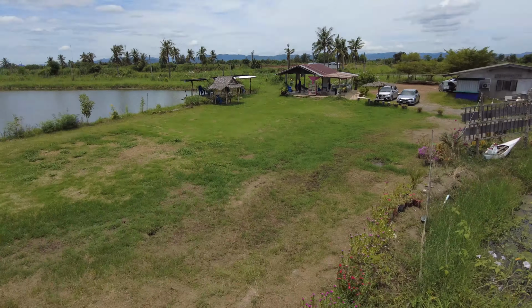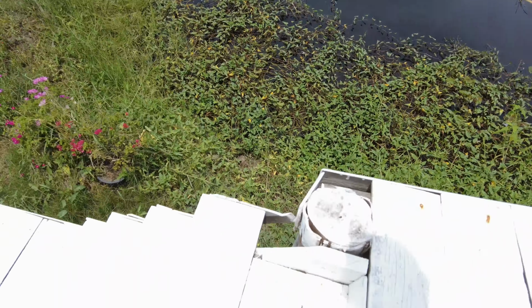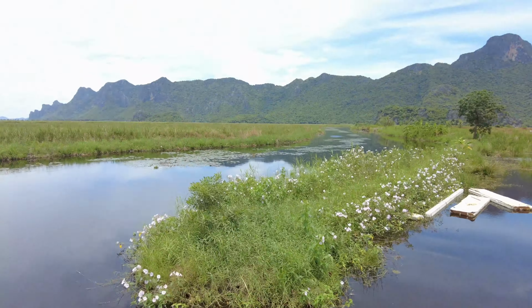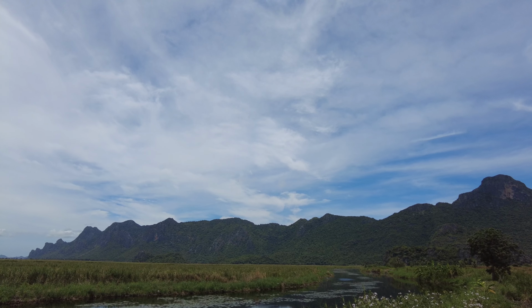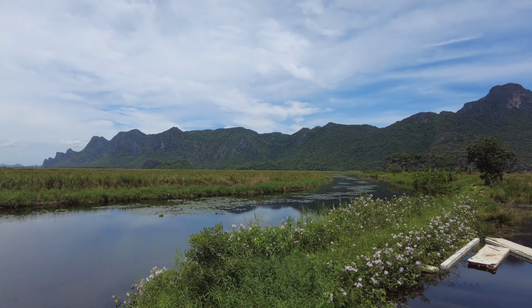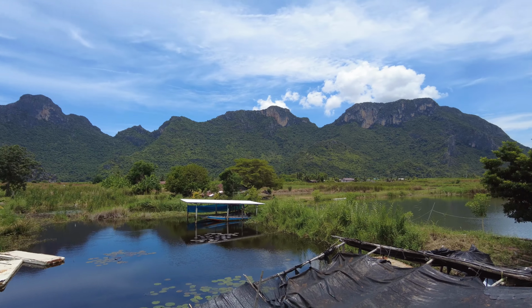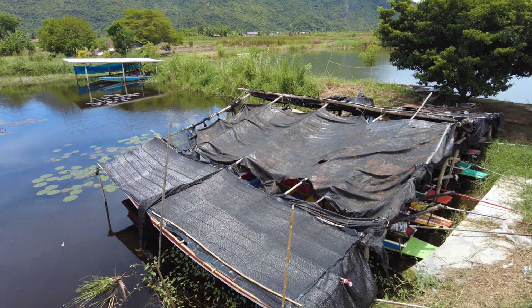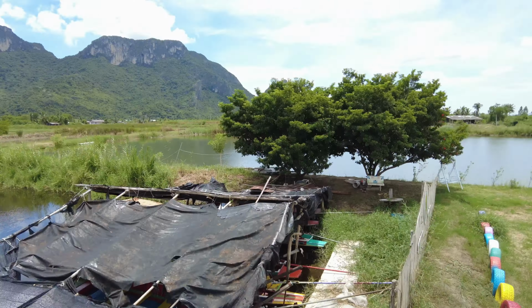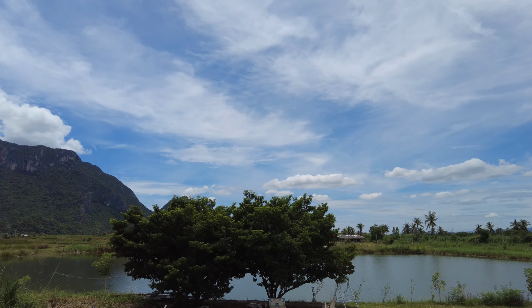Oh man, check this out guys. He built this platform. Okay, if you are afraid of height then... Wow, actually, there's a lot of boats here, but I don't know where all the boatmen went. Wow.